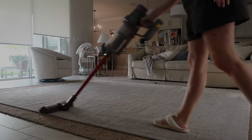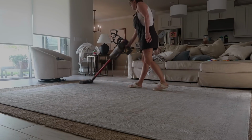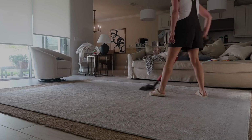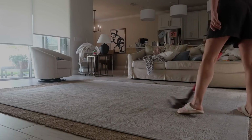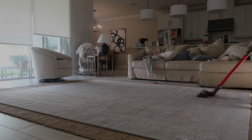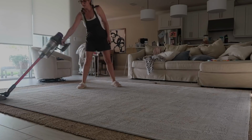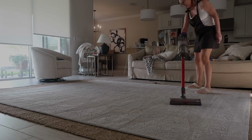So I am going to thoroughly vacuum the top of this rug. This is the Dyson V11. I'm using the regular motor head for this. I am going to use the carpet cleaner for this rug, but I want to go ahead and give it a really, really good vacuuming so I don't get a whole bunch of dog hair in the carpet cleaner. So make sure that you are really thoroughly cleaning it.